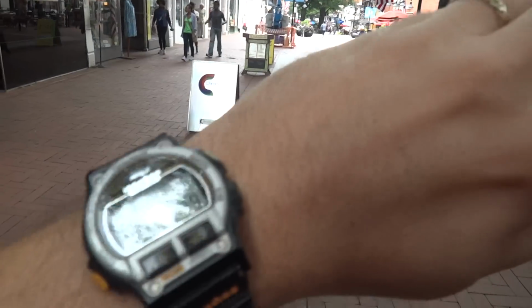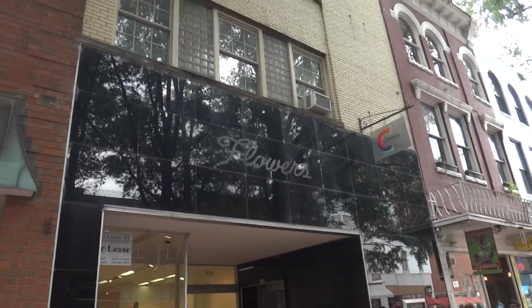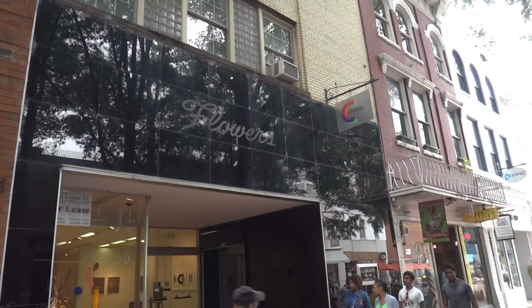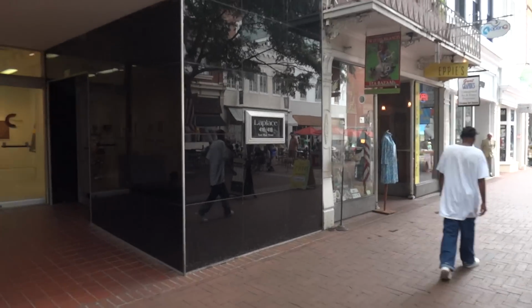We are here in downtown Charlottesville. There's the date and time. Look at this building. I'm thinking it looks pretty old. So you know what? We're going to go in here and see what we can find.